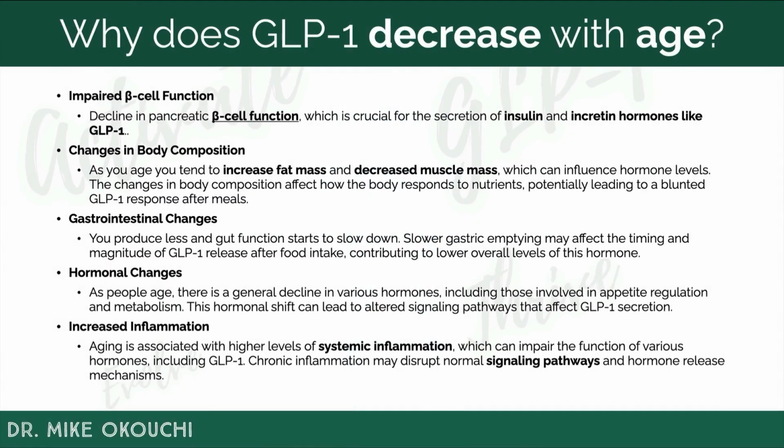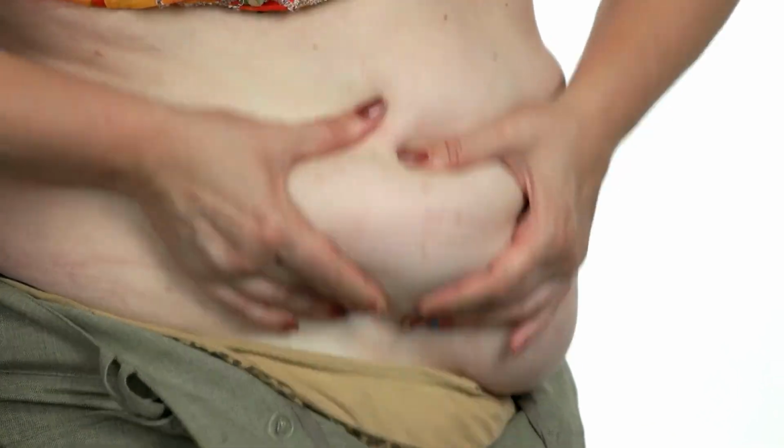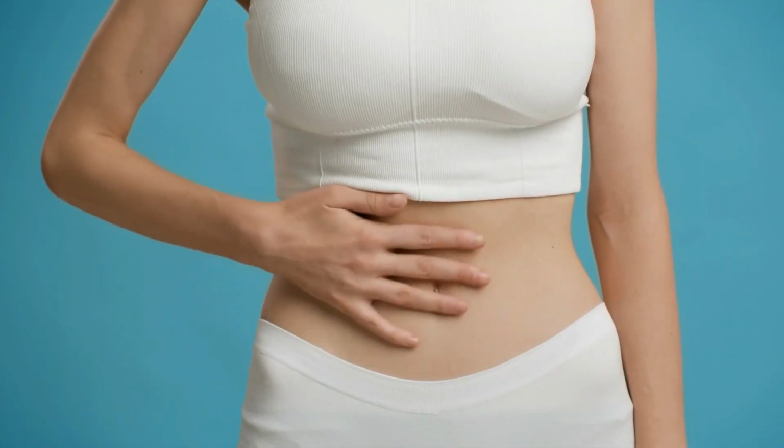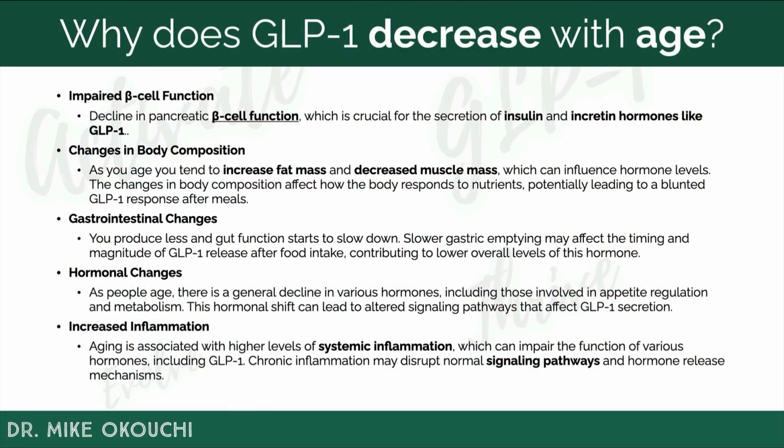you're going to impair beta cell function within the pancreas. That's going to impede the amount of insulin and other incretin hormones like GLP-1. You get changes in body composition. You start to notice gastrointestinal changes as well, hormonal changes, increased inflammation. All of these things have an effect upon GLP-1. And when your metabolic processes go off, so does the GLP-1 output from your body.